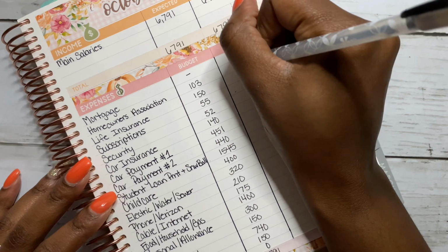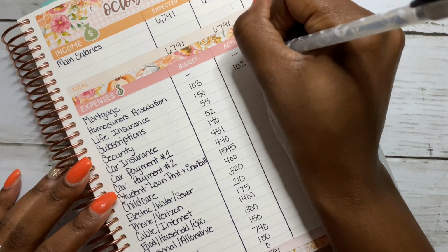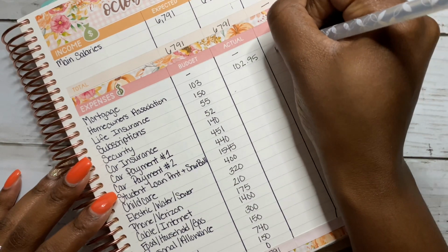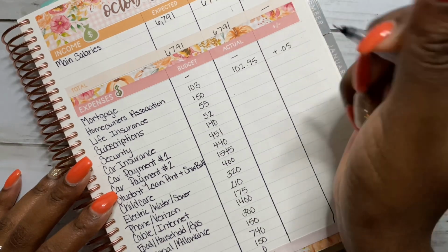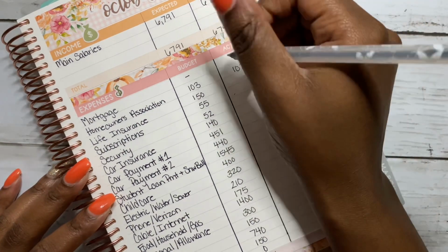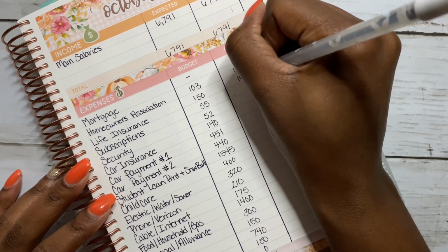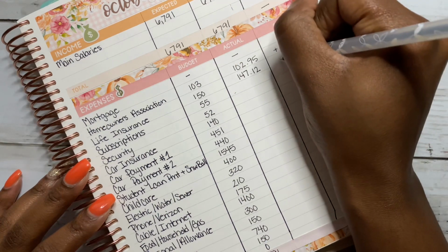HOA, we did our HOA actuals $102.95, and there was a variance of 5 cents. Our life insurance came out to $147.12, and that was a variance of $2.88.